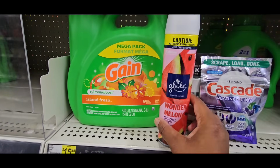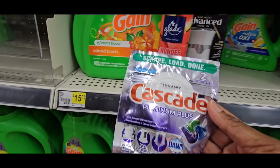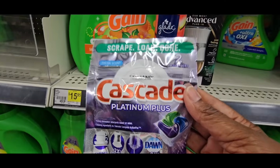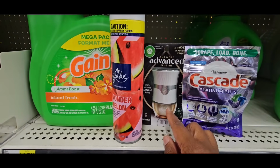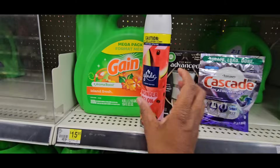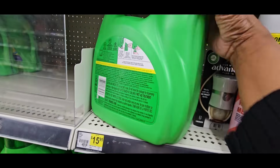Then you're going to grab 1 Glade at $2. It's a $1 coupon. 1 Cascade 2-pack off the dollar aisle at $1. It's a $1 coupon. And then 1 Advance at $4. It's a $4 coupon. The only thing we're going to scan is the Gain, because we have not scanned that to get the coupon off of it, okay?